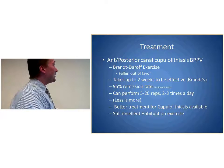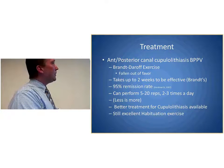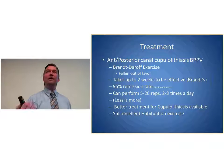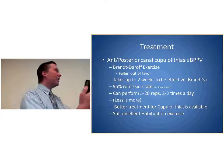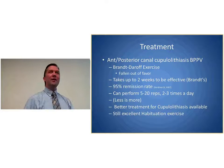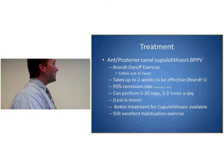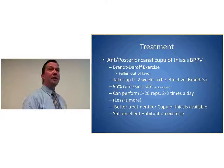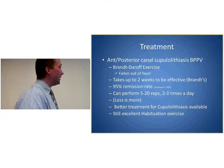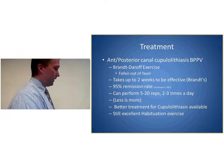The one thing, it does have about a 95% success rate, but you have to watch it a little bit when you look at the studies, because we know about 30% of all BPPV is going to resolve spontaneously within 3 weeks, and this takes up to 2 weeks to be effective. So you wonder, okay, how much is spontaneously resolving versus how much is Brandt-Daroff actually making better? The one thing about Brandt-Daroff I can tell you is that less is more. When I've ever given this out, I typically don't give it for BPPV, but I only give them a max of 5 reps because I don't know who has time to do 20 reps at home. There's better treatments for cupulolithiasis available, but there is a place for it in vestibular therapy.